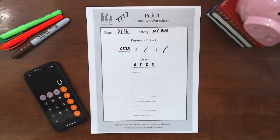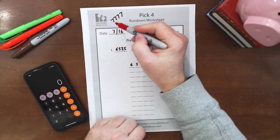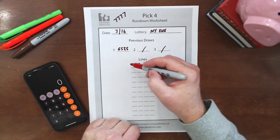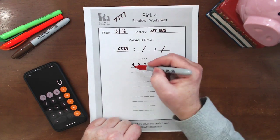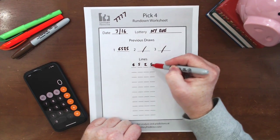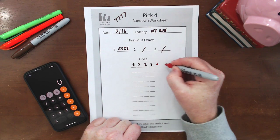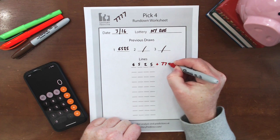What we're going to do is we're going to go ahead and take 7777 and add it to our line. We're not going to add it in a vertical manner, so we're not going to say 6 plus 7, 5 plus 7, 2 plus 7, 5 plus 7, etc. What we're actually going to do is add that to the actual number itself.